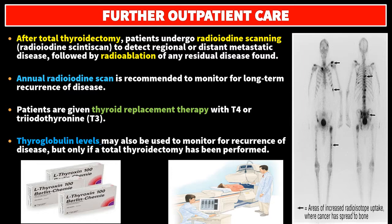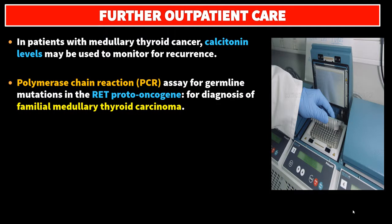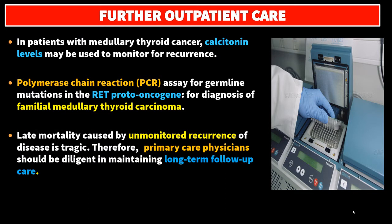Thyroglobulin levels may also be used to monitor for recurrence of disease, but only if a total thyroidectomy has been performed. In patients with medullary thyroid cancer, calcitonin levels may be used to monitor for recurrence. Polymerase chain reaction assay for germline mutations in the RET proto-oncogene for diagnosis of familial medullary thyroid carcinoma. Late mortality caused by unmonitored recurrence of disease is tragic. Therefore, primary care physicians should be diligent in maintaining long-term follow-up care.